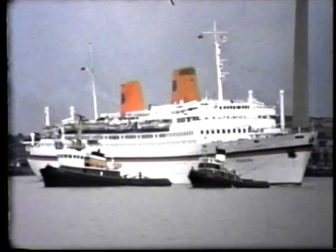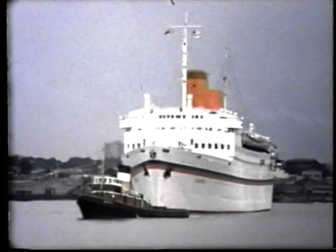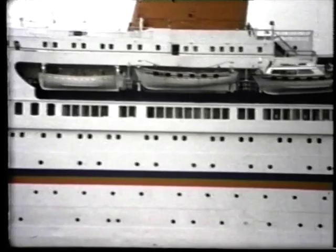She's seen here in Gravesend Reach as she approaches the Tilbury landing stage. We are able to get a good close-up look as she passes us on her way down the river.